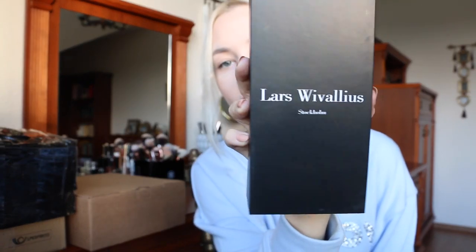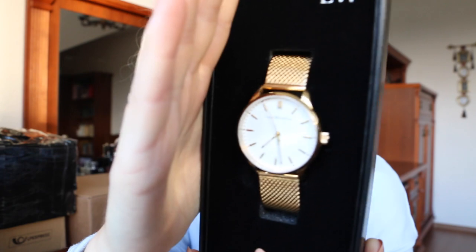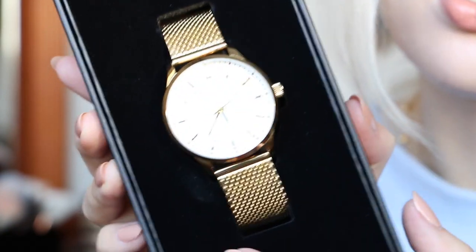Let's open another package. Ooh, this is gonna be a watch, a new watch. So the brand is called Lars Wivallius. I don't know how to pronounce that name, but it's a Swedish brand. It says Stockholm on here. Look at that. Can you guys see the watch properly? Isn't it just so beautiful? It says LW on here.